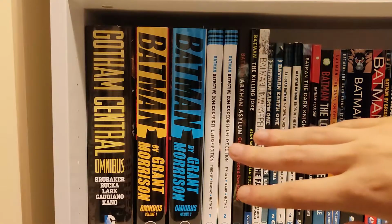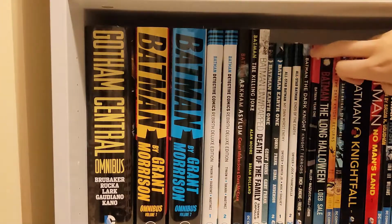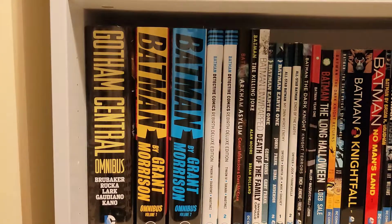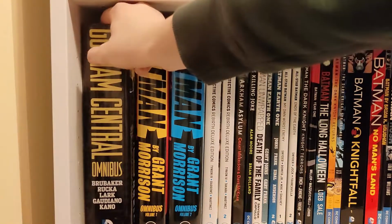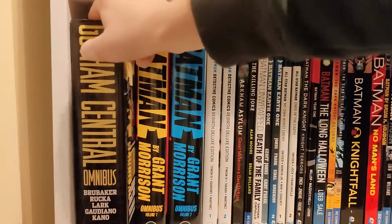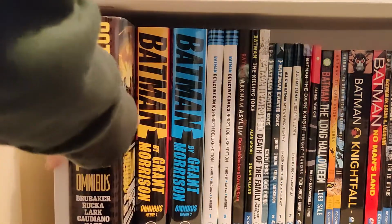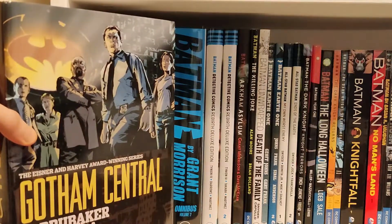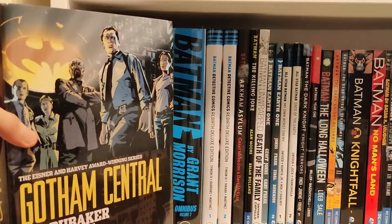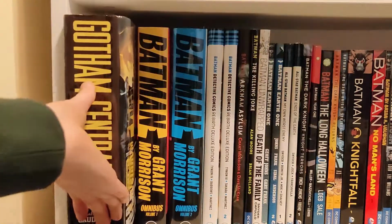So we're going to start out in this section here, which up to about here is a lot of hardcovers. So the first one that you can see is Gotham Central Omnibus by Ed Brubaker. A lot of these are slotted in very well, but as you can see, this is following the GCPD, Gotham Central Police Department. So it goes into more of the behind the scenes, so like Montoya.